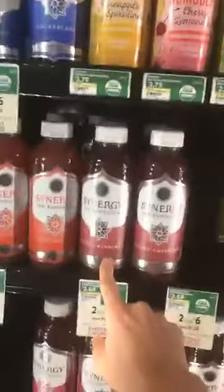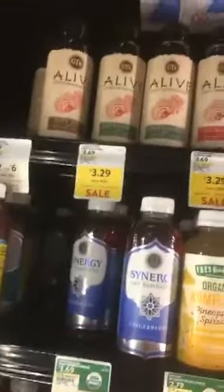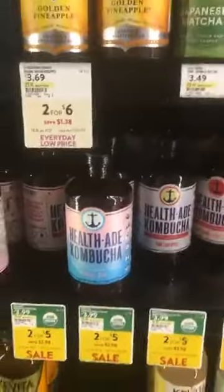Some other cool things: kombucha, I really love. If I was gonna buy a kombucha right now, I love GT's brand. Here's a new one that they're doing. I haven't even tried that yet, but you know what? It kind of looks good. It has mushrooms in it. Mushrooms are super beneficial to your body. And another one I like is this brand here. But GT's is usually my go-to when I pick kombucha.